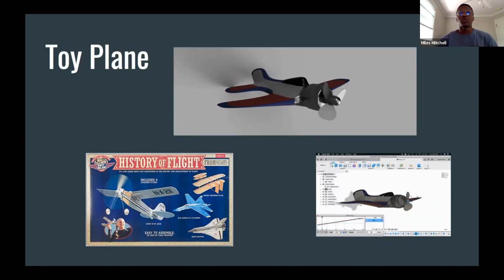Unfortunately, since we aren't at school, I couldn't use the supercomputer to render animated video like you saw in the previous slide with the engine block. So I did have to get creative and use a screen recording of a motion study. And in that bottom right-hand picture or video, you can see the propellers moving to make it look like the plane's actually flying.